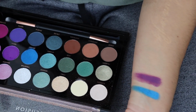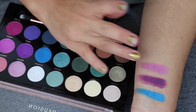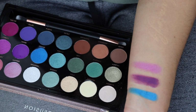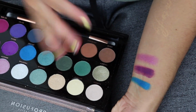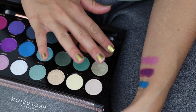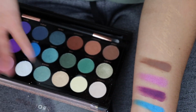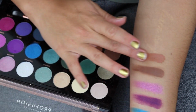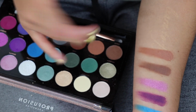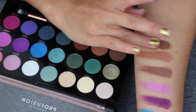Nimbus is kind of like, I don't even know what this color is. It's definitely a glittery shade, maybe fuchsia? Is that what fuchsia is? Then next we have 3 neutral shades that are all matte and so smooth. This is Coast, which is a cool toned brown. Not kind of, it is. Statement is a little warmer, very pretty for transitioning. And then Nostalgia is a warm dark brown.